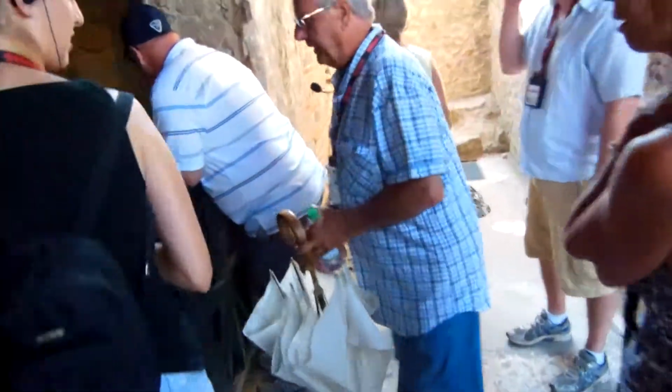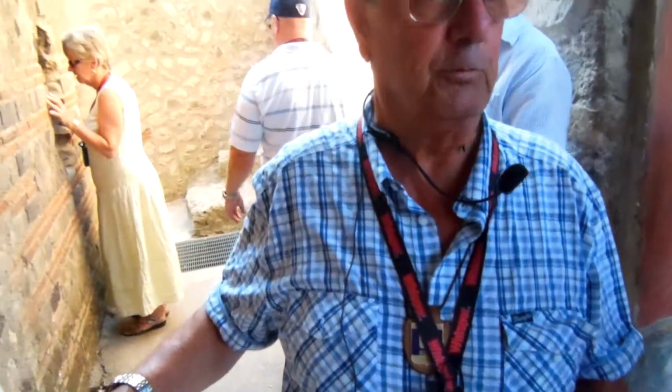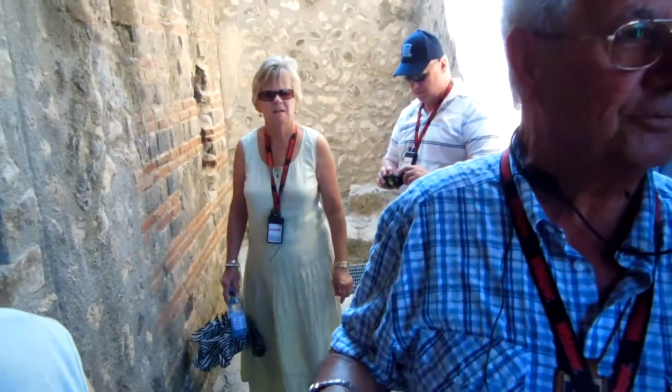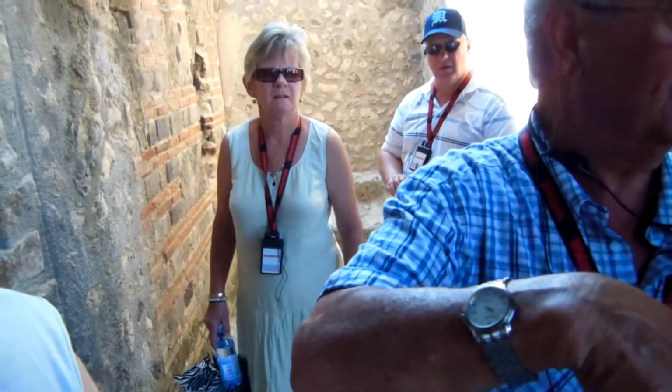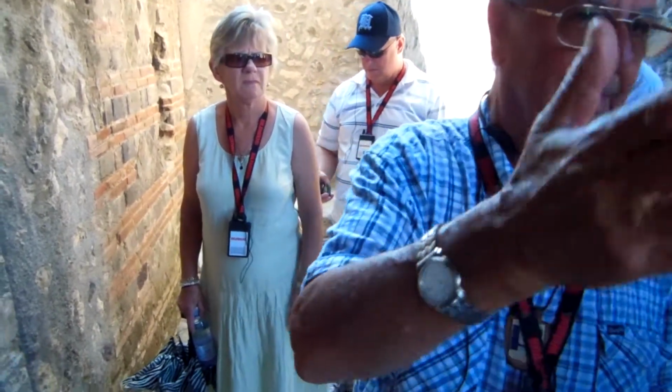Now here in this corner there is a strange situation, a spooky corner. We've got some skulls and bones, about 11, 12 people. Now these are not the Pompeian people who were killed during the eruption. These are people who, in the 18th century, were trying to steal something in this house here. Because, as I said, most of the excavations were done at that time.